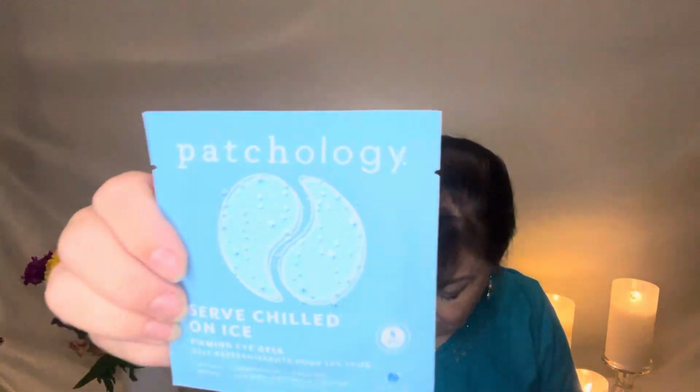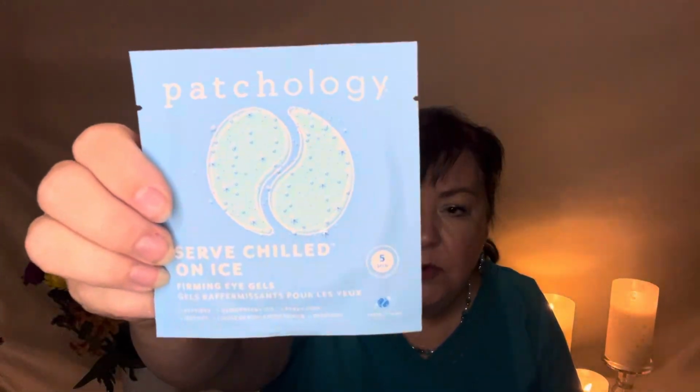I actually do use the Patchology fairly often. They have among the best. My favorite, this is a little bit different, but I like the one by Wander Beauty the best. But this is called Serve Chilled on Ice, and there's one pack in here. I will use this probably in a few days from now. Okay, so those two together are $14.